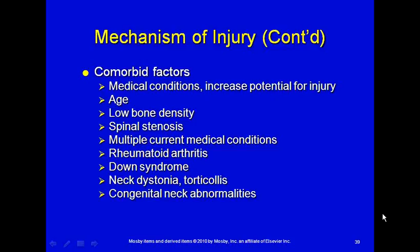Spinal stenosis is a narrowing of the spinal column. Much like the head, the spinal cord occupies roughly 90% of that column, and the rest is filled with cerebrospinal fluid, the meninges, those sort of things. So there's not a lot of room in there at all for swelling, just like the head. There's no room for additional fluid, there's no room for swelling, and people can have a stenotic column where it's too narrow to begin with.